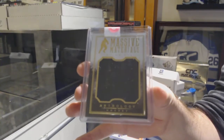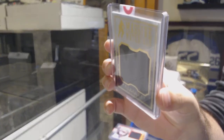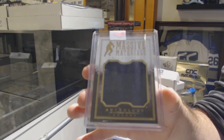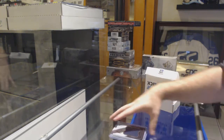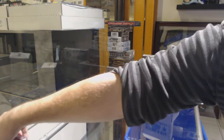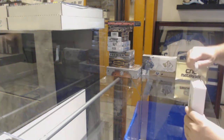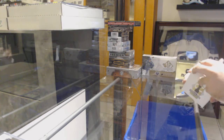Hall was traded before 14-15, correct? Oh, yeah. Definitely would have. Oh, no, sorry. He was traded well after 14-15, correct? Okay, good.